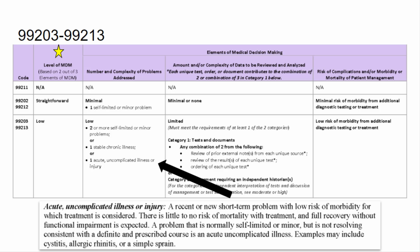So remember, acute uncomplicated illness or injury is going to be proven when you get into your history and the patient has some type of complicating factor that's going to slow down healing. Some type of, let's say, joint degeneration or facet syndrome, something like that, is going to cause low back pain to not basically go away and leave the patient with a reduced range of motion for a long period of time. That's what would be there.